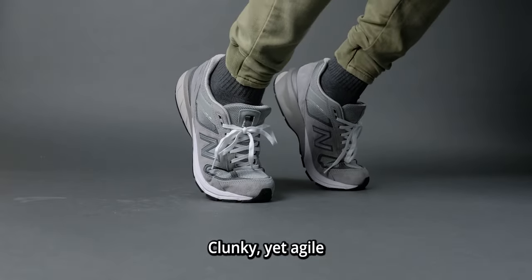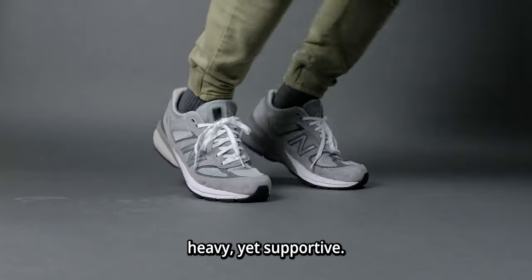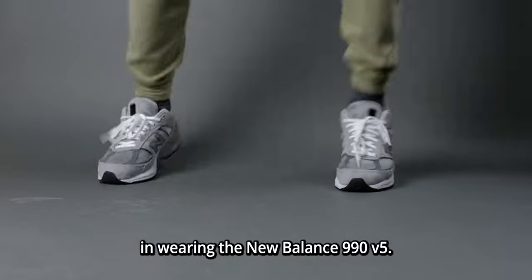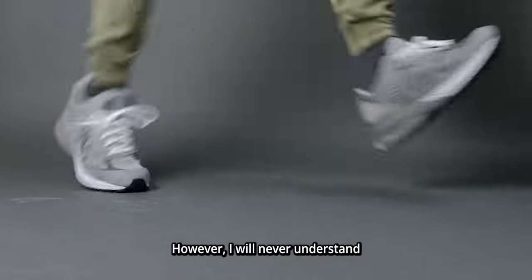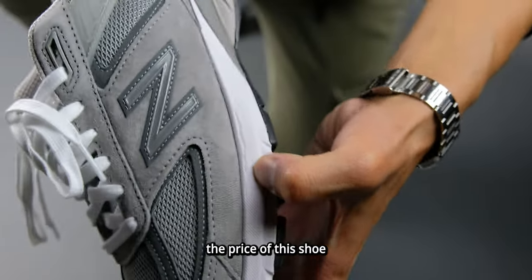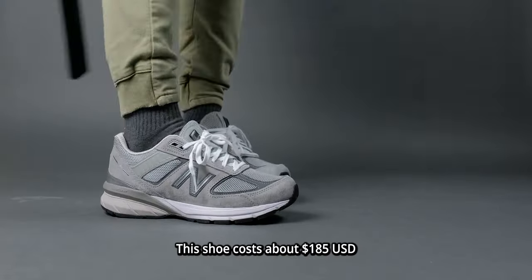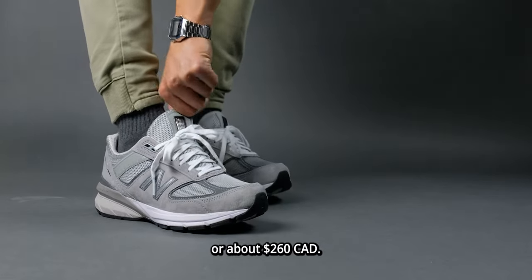Clunky, yet agile. Heavy, yet supportive. I think I understand why people are interested in wearing the New Balance 990 V5. However, I will never understand the price of this shoe despite its quality-made materials. This shoe costs about $185 USD or about $260 Canadian.